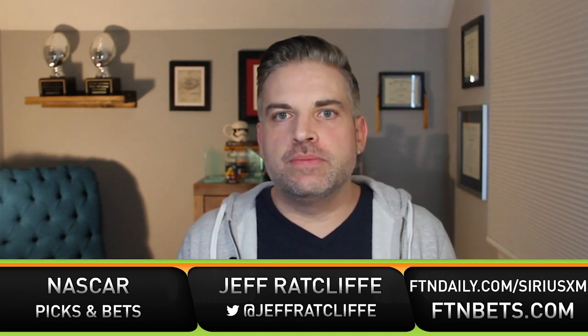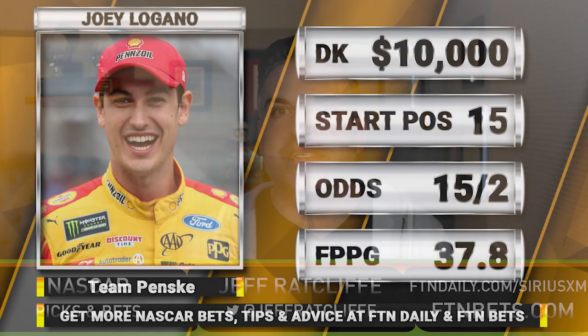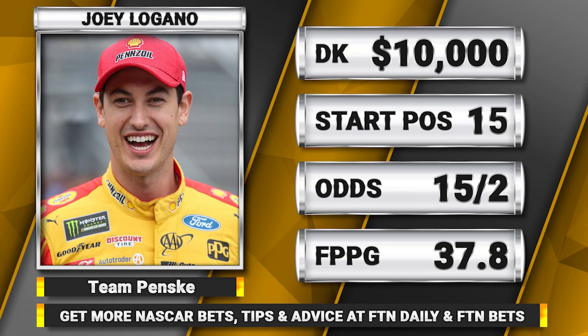I also think we should be looking at Joey Logano. He's had success on this track. In fact, when I talk about my betting picks in a couple minutes, I'm going to come back to Joey Logano. But he's had a lot of success on this track, especially in spring races. $10,000 as well, so he's not as pricey as Truex.